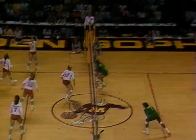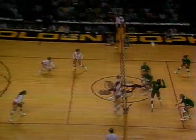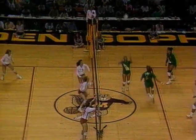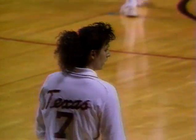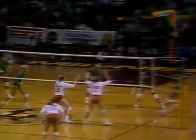Ball poked up. Here comes Salen. Outside to Williams. Here she comes. And she's dug. Offside blocker. They'll set T again. No secret. Here she comes again. And she wails it out of bounds. So great defense by Texas. Grimmel again. Number 7 right there on your screen, taking her best cross-court shot from T. Williams. Grimmel up at the net blocking, gets back and plays defense.